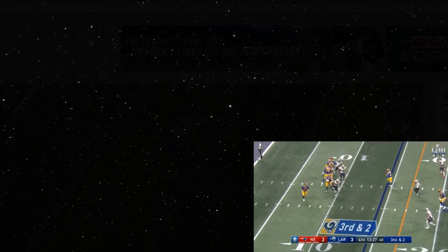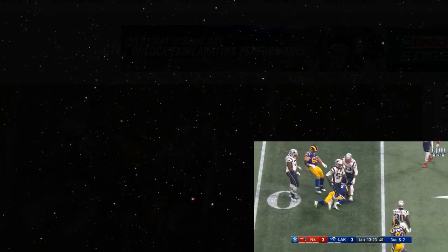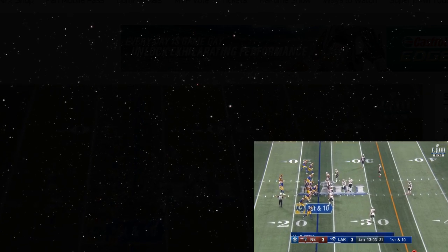Here's Goff looking right. Completes it for the first to Cooks, who rolls over for an extra yard. And the Rams have a little breathing room after the gain of 8. Goff slides right, but Cooks comes all the way across the field. He's got to find a soft spot. Stay right there. Stay. Find it. And then Goff throws it to him. And moves the chains.